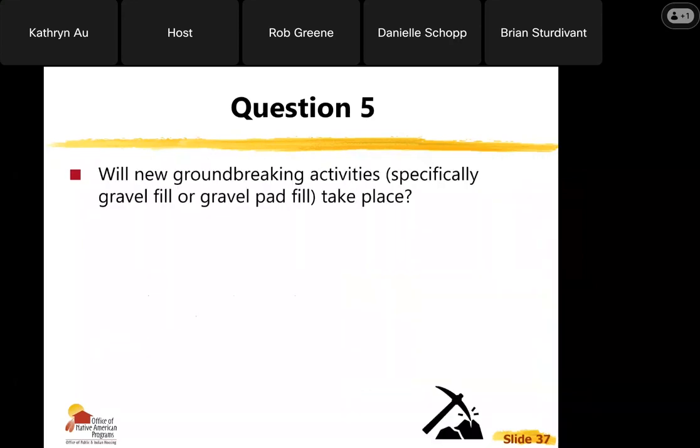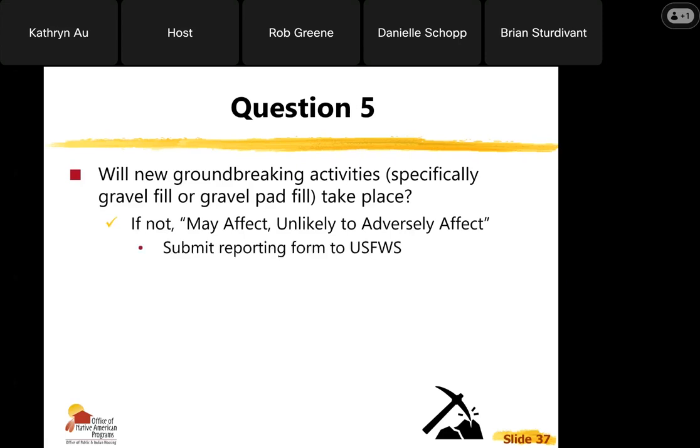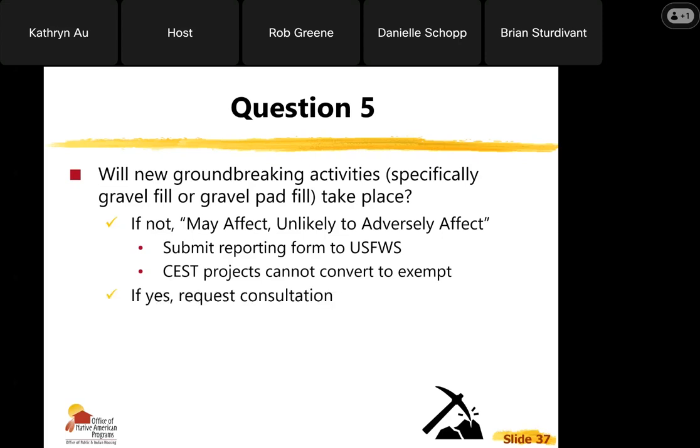Question 5 is, will new groundbreaking activities take place? And specifically, we're concerned here with gravel fill or gravel pad fill, because if you're installing that, then there's a potential to affect habitat for nesting birds. If you're not doing new ground disturbance, then your effect is may affect, unlikely to adversely affect. Again, there's a reporting form you submit, and your project cannot convert to exempt.